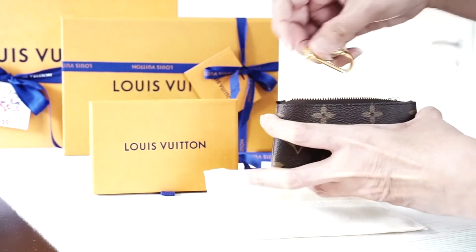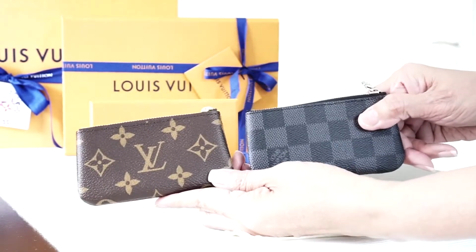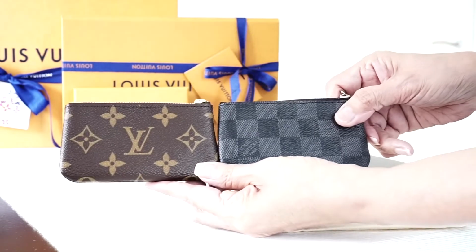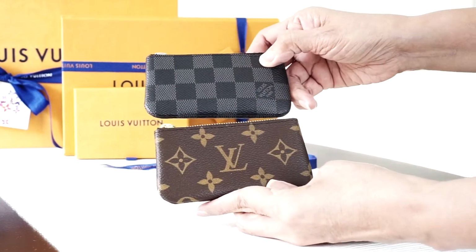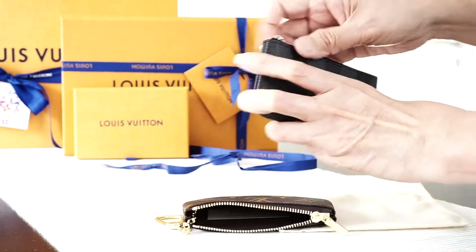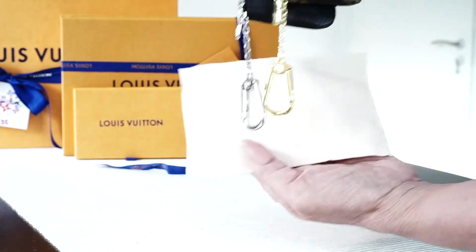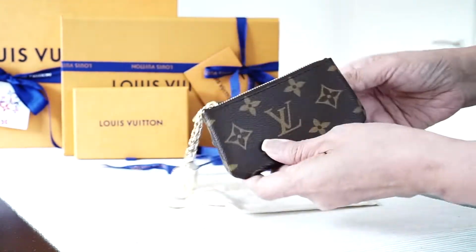Actually, the reason why I ended up buying the damier graphite for myself and the damier eben for my giveaway was because monogram was very hard to find. And when a hard to find piece pops up, even if you don't need it, you don't think twice, you just buy it right away. Hard to find pieces are always easy to sell if you don't need it. Monogram comes in gold hardware, while the damier graphite is in silver hardware. There you go. And this is made in France.